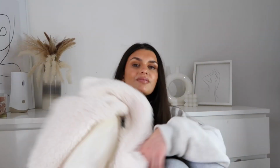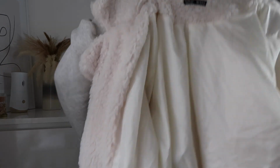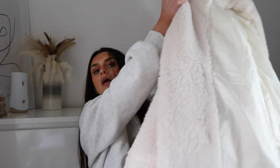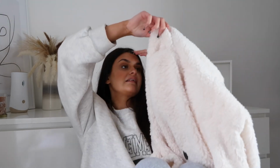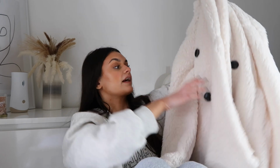This material, right? It's fluff, but it looks like bulk. But bulk isn't this soft, so I'm guessing it is fluff. I can't with how pink my skin naturally is. Really putting me off that. Go away. But it's this big, fluffy, oversized coat. This isn't a very good way of showing it yet, but it's literally like an outdoor dressing gown.